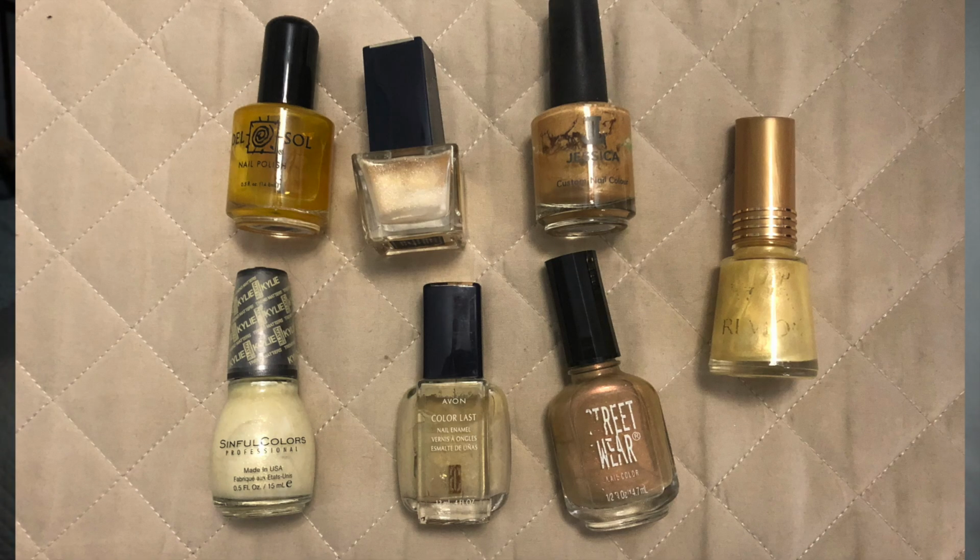Oddly, I like yellows. Sometimes they make my skin look a little sickly because I have an olive undertone. So sometimes it's just a little off for me, but I just love yellow so much. And yeah, I have all sorts of yellows here. Yellow golds, pale yellow, just a hint of yellow. Yeah, I like my yellows. Not a ton, but I do really like them.